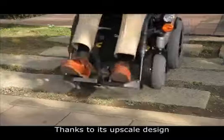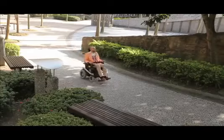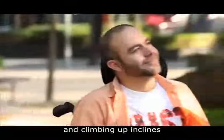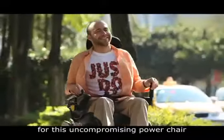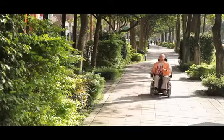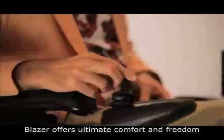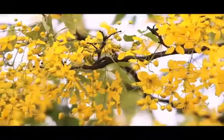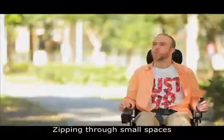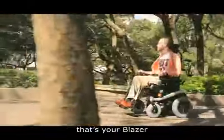Thanks to its upscale design, driving through potholes and climbing up inclines becomes an easy daily routine for this uncompromising power chair. Coupled with a range of personal adjustments, Blazer offers ultimate comfort and freedom. Zipping through small spaces and freely cruising over curbs, that's your Blazer.